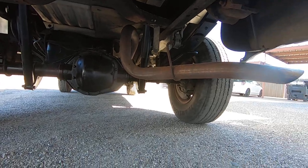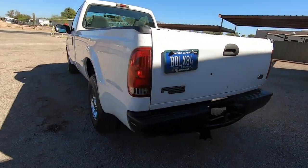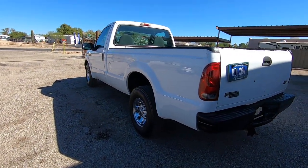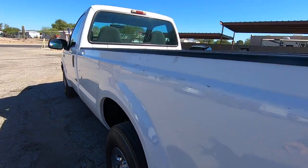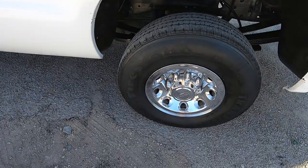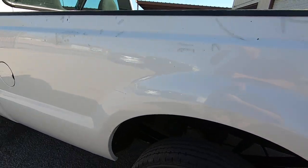I do put everything, especially trucks, up in the air. We have a 4-post drive-on lift, and then I pressure spray the crap out of the undercarriage. Then we let it sit there overnight to see if it's leaking, and it's not. There's no leaks going on here.